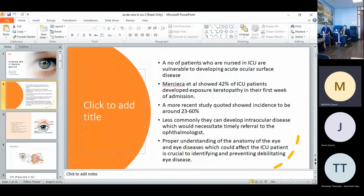Okay, next slide, please. The reason why we're having this conversation is because a number of patients who are in ICU are quite vulnerable to developing ocular surface disease, which can be quite acute and quite painful, and sometimes can be a bit scary. So it's good for us to understand what is going on, what it could mean and what we need to do. A study by Mesica et al. showed that about 42% of ICU patients would develop some problem with the external surface of their eye in the first week of admission. This could be due to a number of reasons, which we'll touch on later on. A more recent study quoted this incidence to be somewhere around 23 to 60% of patients, which is quite high.